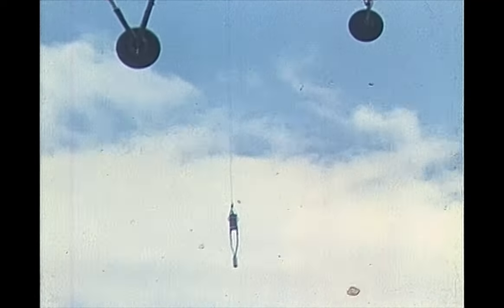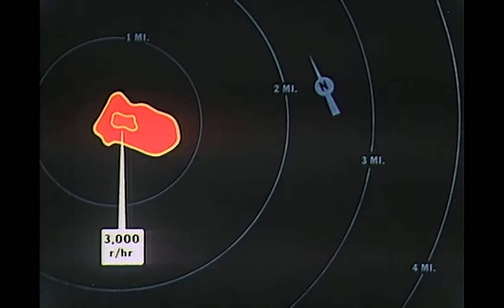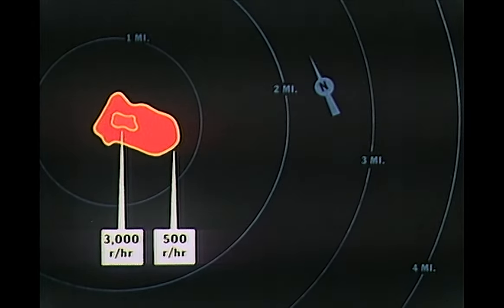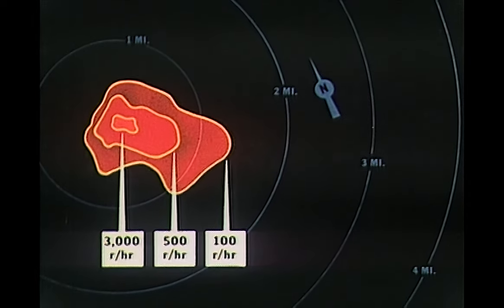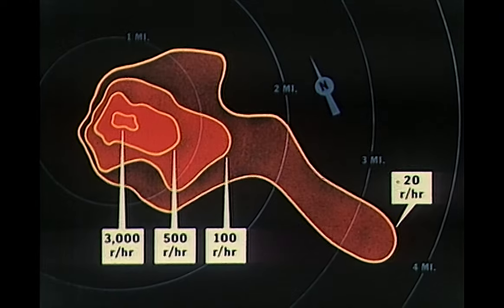In general, good correlation was noted between the gamma field intensities, as predicted from HE and nuclear data, and the observed intensities. Using the t to the minus 1.2 decay factor, a plot of distribution and intensity of fallout at H plus 1 hour showed almost a tenth of a square mile enclosed by the 3,000 roentgens per hour line, almost half a square mile at 500 roentgens per hour, and about 1 1/4 square miles at 100 roentgens per hour. The 20 roentgens per hour area reached about 4 miles downwind.